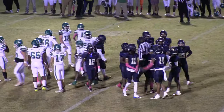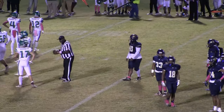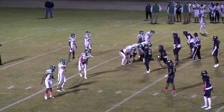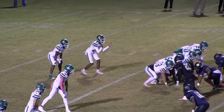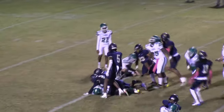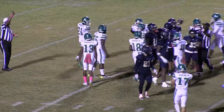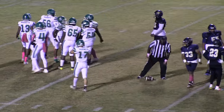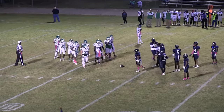Form tackle on that play. Couldn't really tell who the young man was, but a good tackle. Trent Bray on the stop. Running back hit immediately. Eight minutes and 3 seconds remaining in the contest.